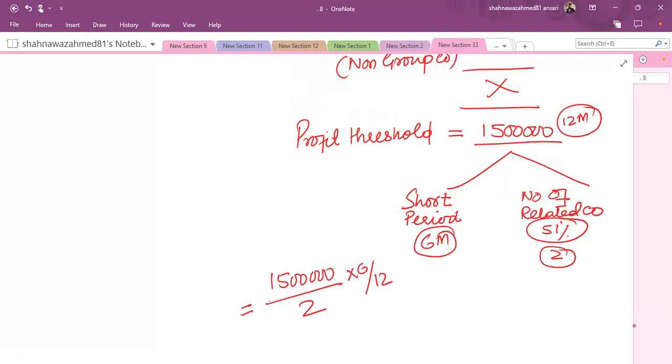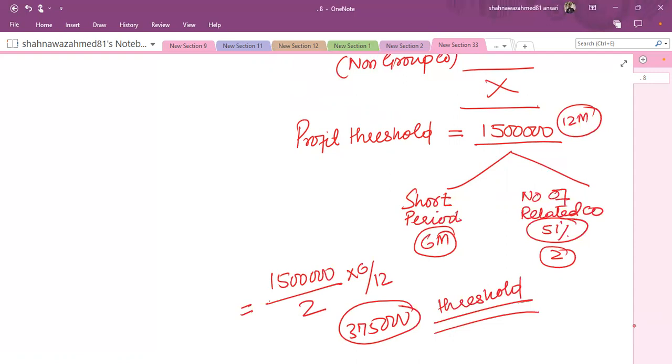So it's going to be 375,000. Now the threshold has changed. So 1.5 million is fixed, but that's subject to a reduction as a result of these factors.